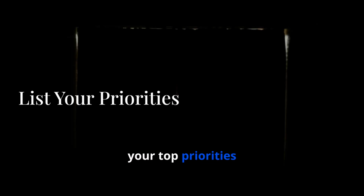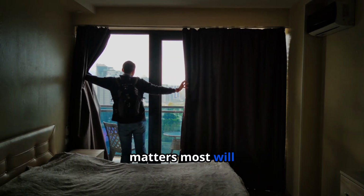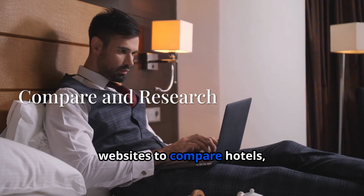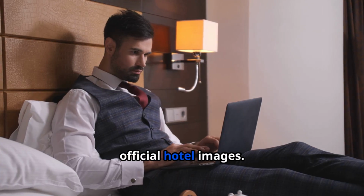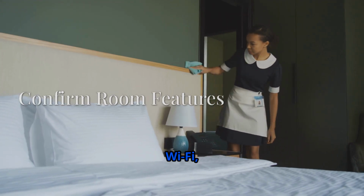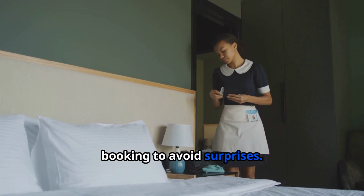Start by listing your top priorities for your hotel room, such as location, price, amenities, or room type. Knowing what matters most will help you narrow down your options quickly. Use booking websites to compare hotels, read recent guest reviews, and look at real photos of rooms. Don't rely only on official hotel images. Check the room's features: bed type, size, Wi-Fi, air conditioning, blackout curtains, and outlets. Confirm these details before booking to avoid surprises.